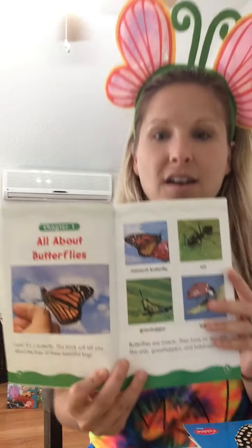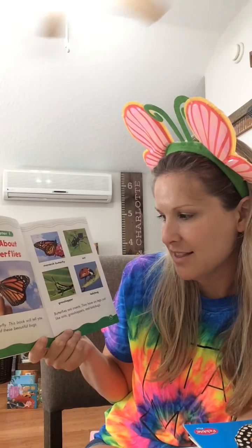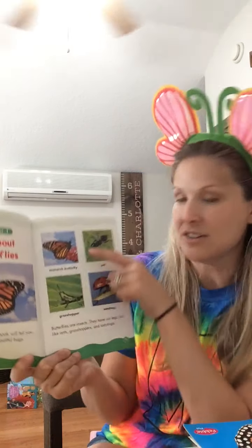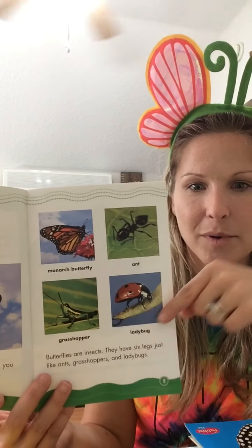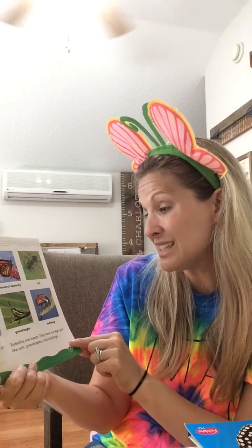Chapter 1, all about butterflies. Look, it's a butterfly. This book will tell you about the lives of these beautiful bugs. Here's a monarch butterfly, ant, grasshopper, ladybug. Butterflies are insects. They have 6 legs just like ants, grasshoppers, and ladybugs.